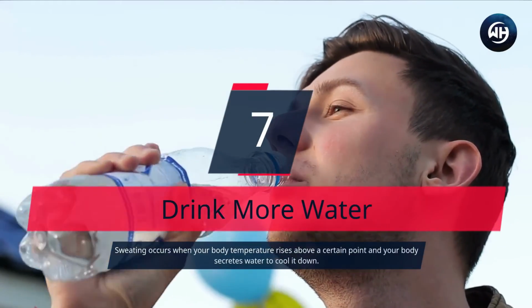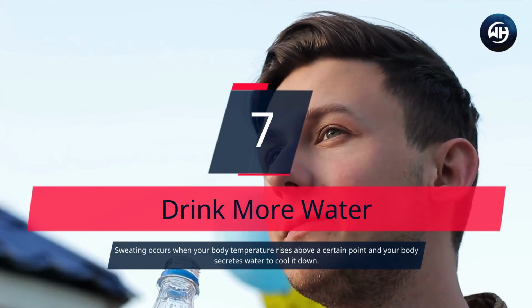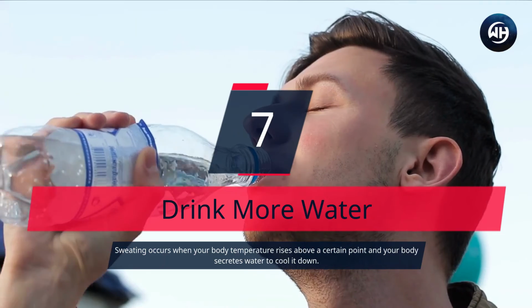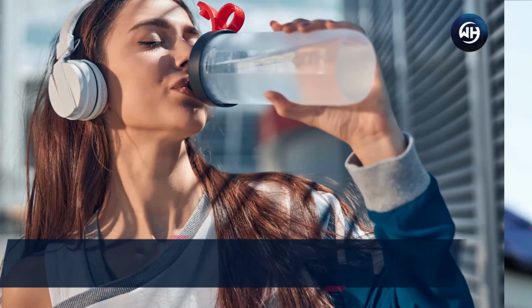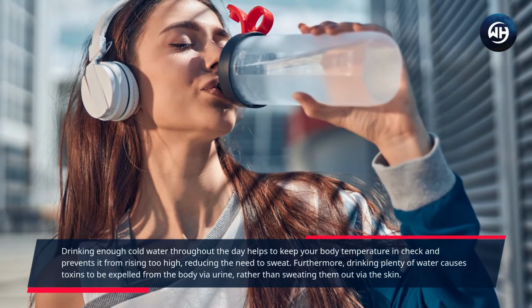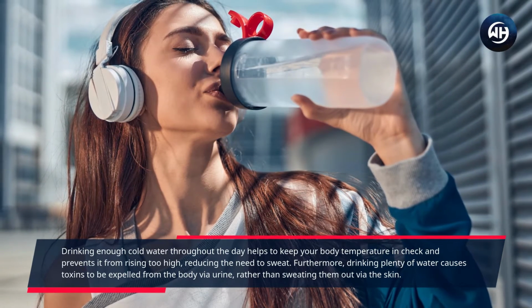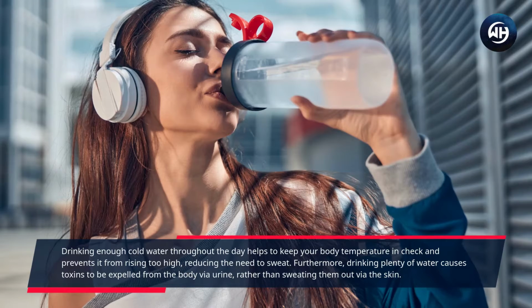Number 7. Drink more water. Sweating occurs when your body temperature rises above a certain point and your body secretes water to cool it down. Drinking enough cold water throughout the day helps to keep your body temperature in check and prevents it from rising too high, reducing the need to sweat.